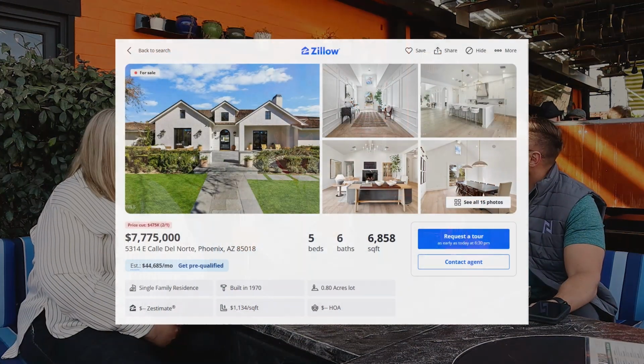The little brochures I get in the mail say that the average sales price right now of a home in Arcadia is like $7 million, which is crazy.